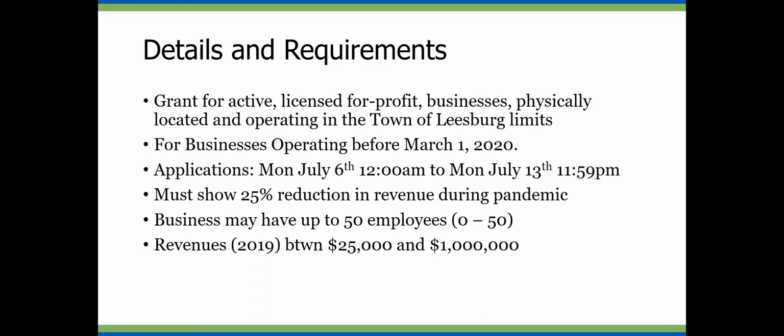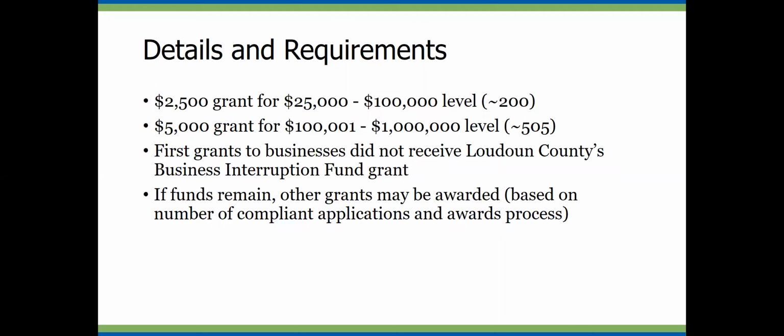There's also a revenue requirement. These are 2019 revenues as submitted for business license reporting. Your business must have had at least $25,000 worth of gross revenue and no more than $1 million worth of gross revenue. The grants will be given out in 2 tiers. The first tier is a $2,500 one-time grant for businesses that are in the revenue level between $25,000 and $100,000 in annual revenue. That's 2019 revenue numbers. And there's going to be about 200 businesses that get those.